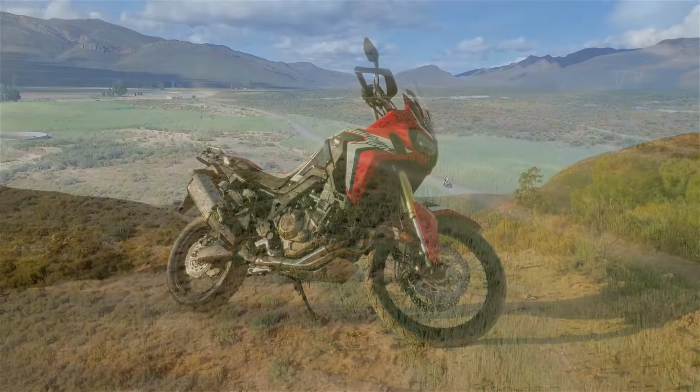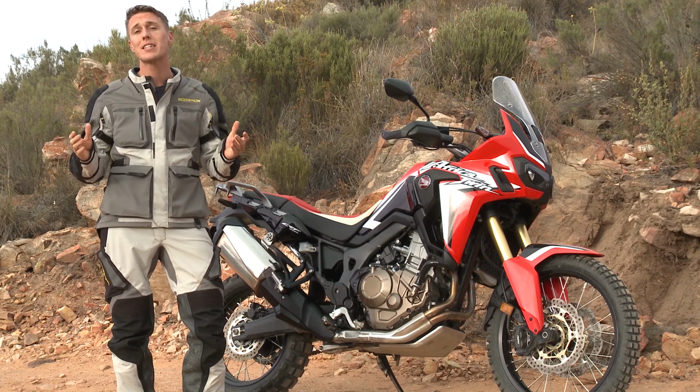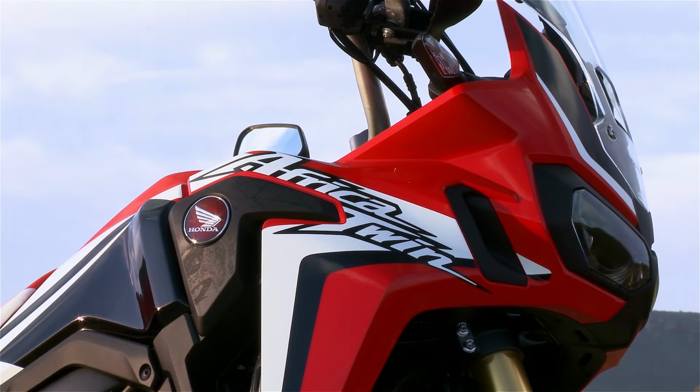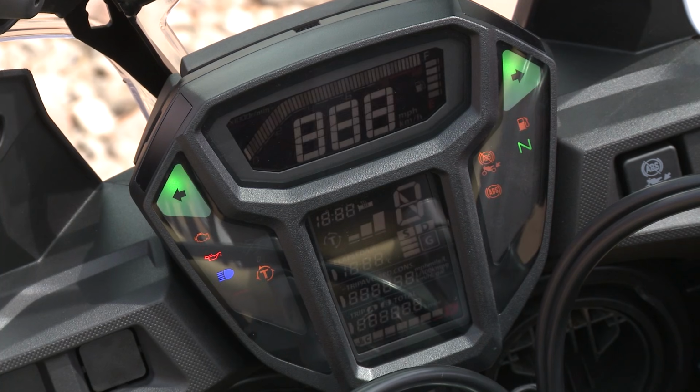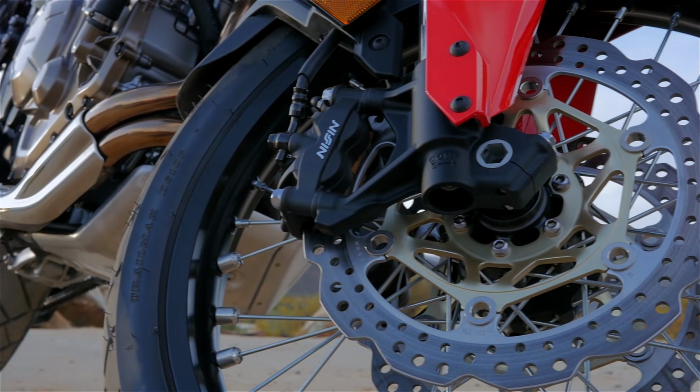This is the 2016 CRF1000L Africa Twin, and it fills a big old ADV-sized hole in Honda's lineup. Honda pulled out all the stops for this bike. First, by bringing back a legendary name made famous during the Paris-Dakar desert races of the 80s, and second, by piling a ton of technological firsts onto this big wheel, go-anywhere motorcycle.